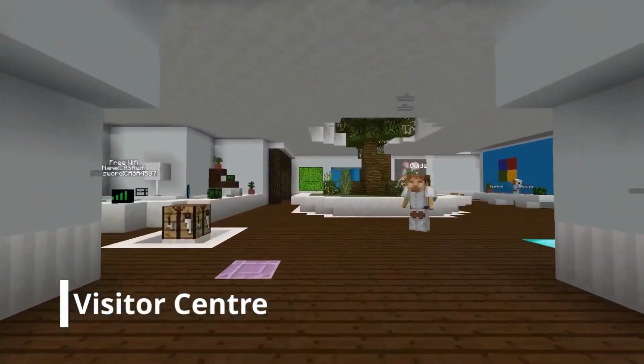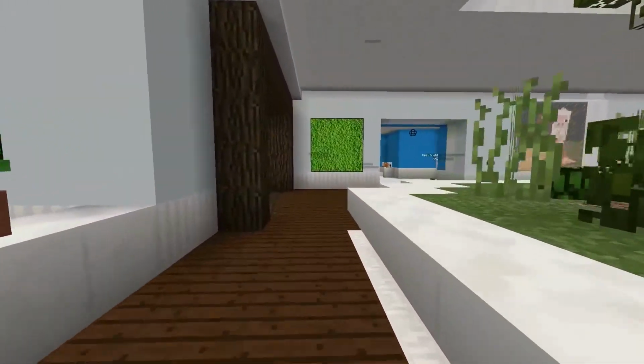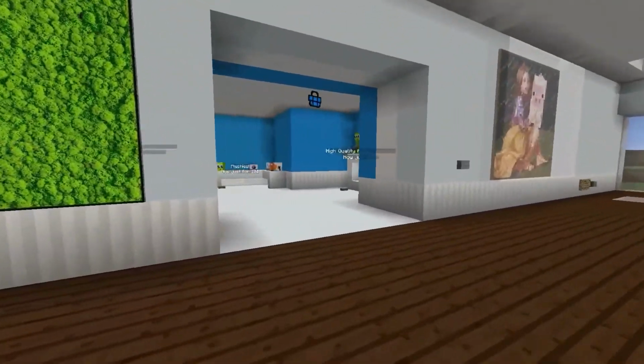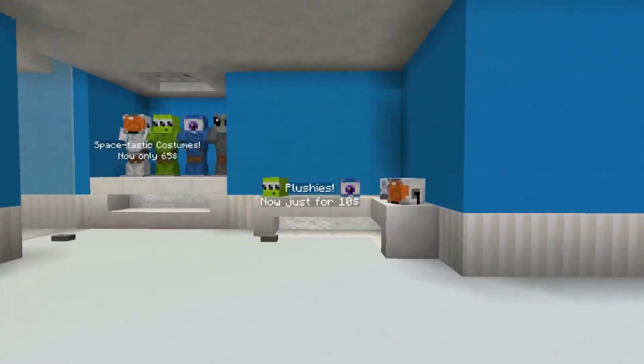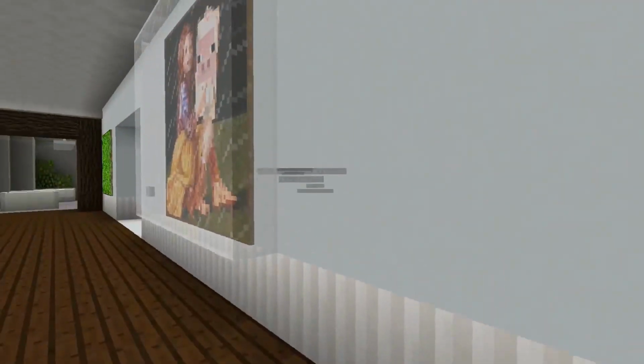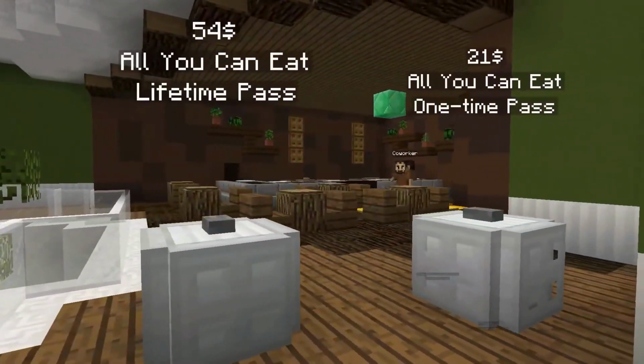The Visitor Center is an astonishing place for people to enjoy their stay and relax, and also go on tours of our facility. It contains a gift shop and an all-you-can-eat restaurant.